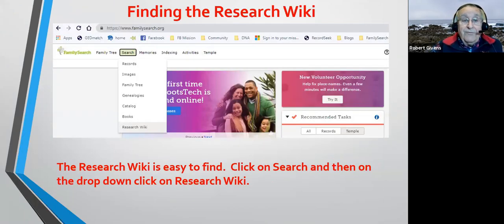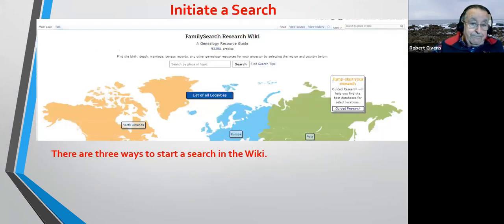Okay, so where can we find the wiki? We go to FamilySearch, to the home page, and if you click on search, it's the last thing in the drop down. And so all you have to do is click on it. And this is the top part of the landing page. And it's gone through some mutations over the years. And this is the most current one.